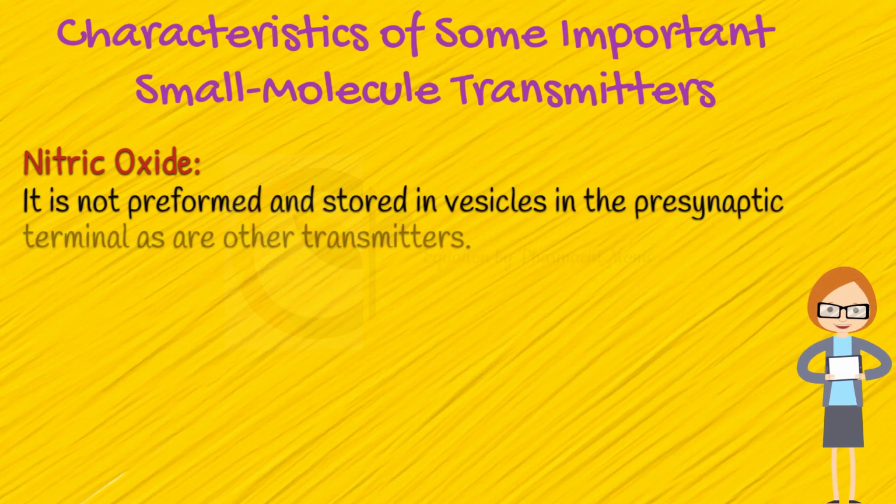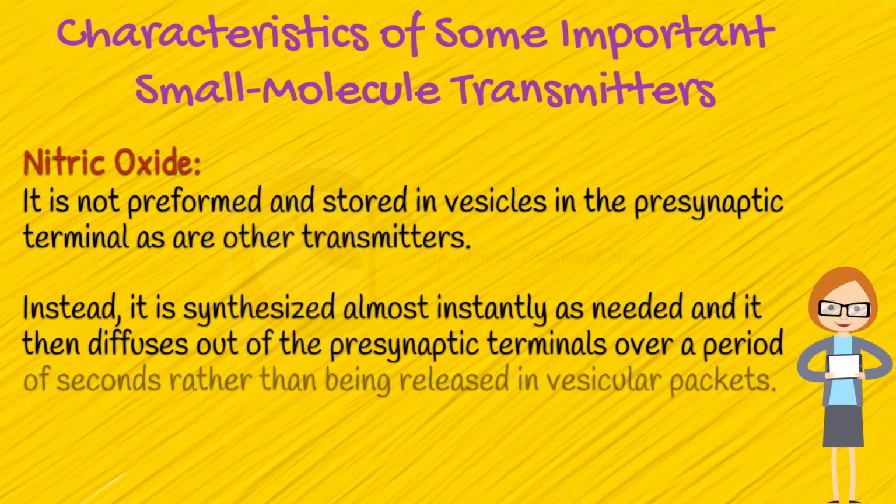It is not preformed and stored in vesicles in the presynaptic terminal, as are other transmitters. Instead, it is synthesized almost instantly as needed, and it then diffuses out of the presynaptic terminals over a period of seconds, rather than being released in vesicular packets.